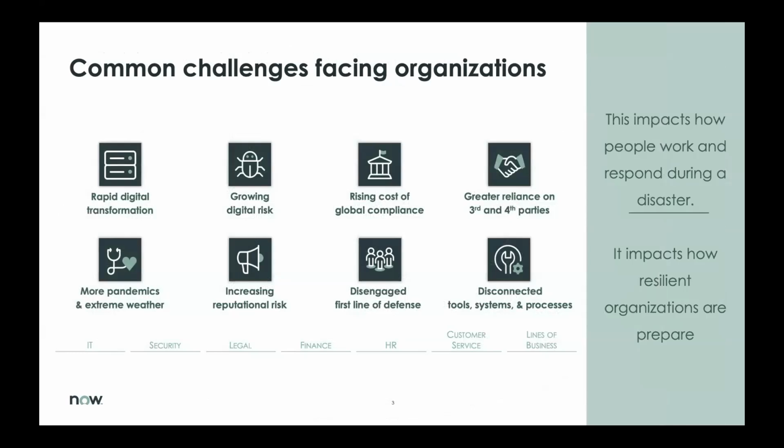So we're obviously here today to talk about business continuity. What we are hearing from our customers today is that they're experiencing rapid digital transformation. Companies are having to become digital companies overnight because of events going on right now like COVID-19. And this is increasing our digital risk as well as our risk of breaches, major incidents. We're seeing that cost of compliance is increasing. And that's really an ongoing challenge that a lot of our customers are faced with today. We're seeing greater reliance on third and fourth parties, and that's creating exposure to a number of supply chain risks. And any of these issues can impact your reputation with customers, with stakeholders across the organization.